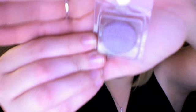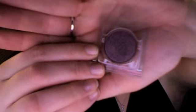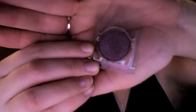The first one is S13. They don't have regular names, they just have numbers assigned to them. S13 is a shimmery purple color. It's a deep purple like that. And it is comparable to the shade Trax by MAC. These sell for $4.95 each, and the MAC shadows sell for $11 each. So it's a really great value for something that is very comparable in color and in quality to MAC products.